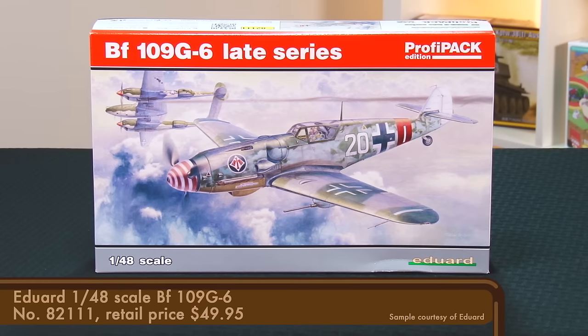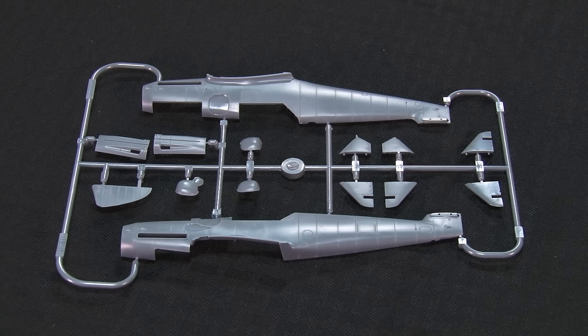When Eduard released its much-anticipated 1/48 scale BF109G6 a couple of years ago, dimensional disparities disappointed many. But Eduard listened to the concerns and has released a new Gustav with accurate wingspan and length. They also corrected smaller things like the bulge at the wing root and the size of the propeller. This kit represents a later production version of the fighter with optional short and tall tails.